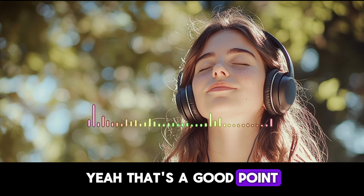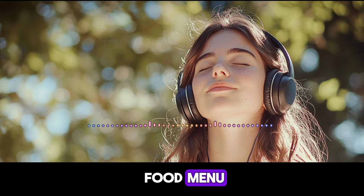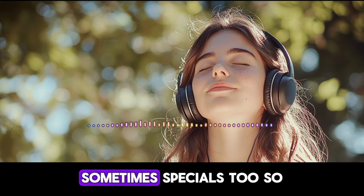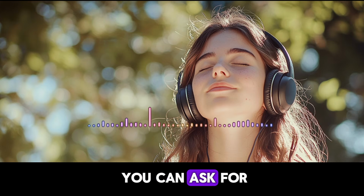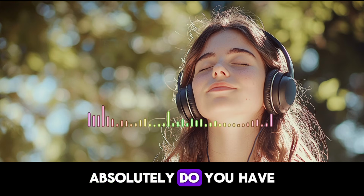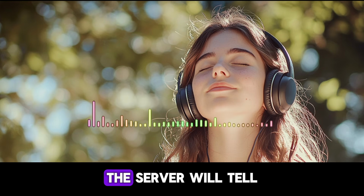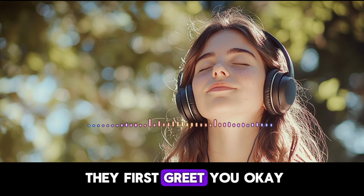Yeah, that's a good point. Often there's the main food menu, but maybe a separate drinks list, or a dessert menu they bring later. Sometimes specials too. So you can ask for those specifically. Absolutely. Do you have a drinks menu? Are there any specials tonight? Or sometimes the server will tell you the specials when they first greet you.